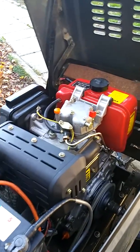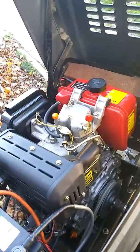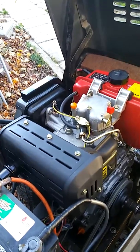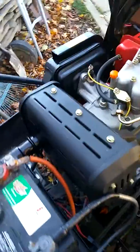Did its first real cold start yesterday, -1. It actually did fire up pretty good. I got a block heater timer for it. I got it at Value Village, and it's brand new in the pack, so it should actually work out pretty good. But yeah, here's the diesel. No real change.